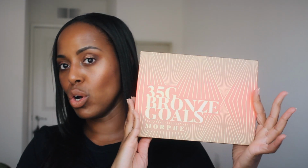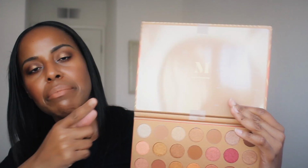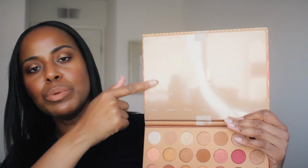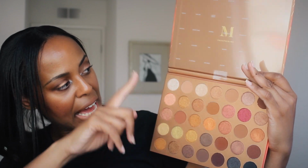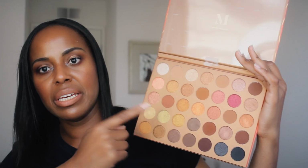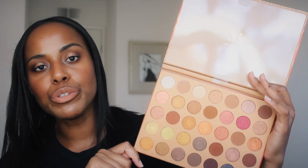This is my next Morphe product to show you. The same day I picked up the bronzer, I picked up the 35G Bronze Goals. This is just so annoying to me, but the little plastic insert. So I always tape it up here so I can see the name of the colors, because they can't be bothered just to type it in here. That's just so much trouble to do.